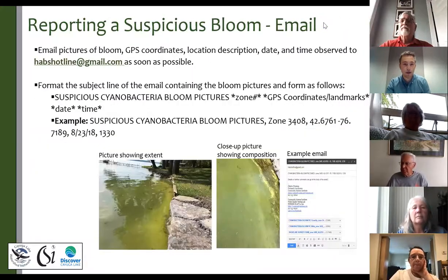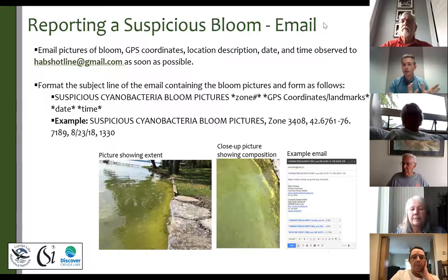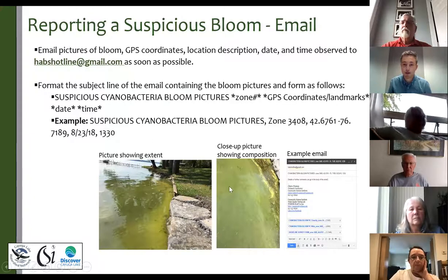Now, I'll flip-flop these pages. So when you report a suspicious bloom, one of the tried and true ways of doing this is by emailing the HABs hotline@gmail.com. So that's a really great way to report a bloom. Very simple and straightforward, just saying that you observed a suspicious cyanobacteria bloom. And then we just ask you to include some important information. So your monitoring zone number, the date and time that you observed it, and then the GPS coordinates and a location description. So here's a great example of a nicely reported suspicious bloom.